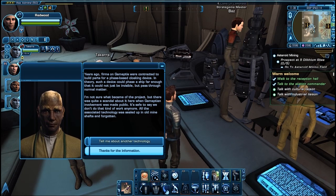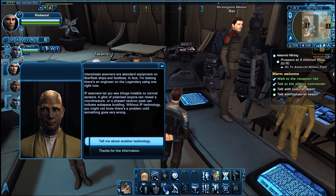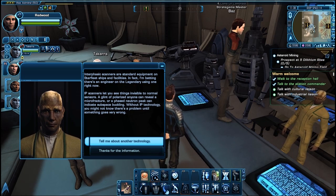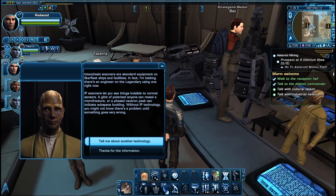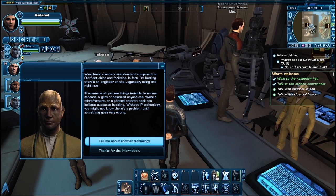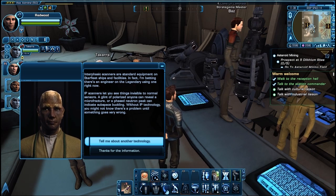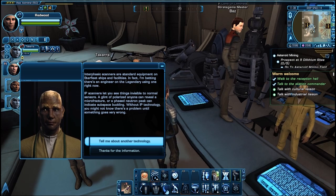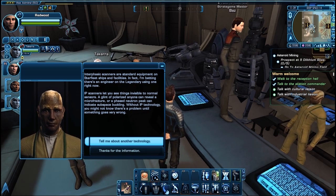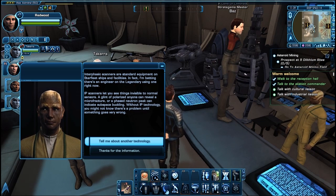Tell me about another technology. Scanners and sensors. Interphasic scanners are standard equipment on Starfleet ships and facilities. In fact, I'm betting there's an engineer on the ship using one right now. IP scanners let you see things invisible to normal sensors. A glint of polarized anions can reveal a microfracture, or a phased neutron peak can indicate subspace buckling. Without IP technology, you might not know there's a problem until something goes very wrong.